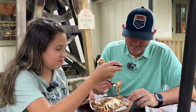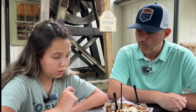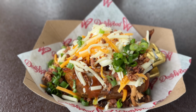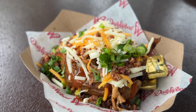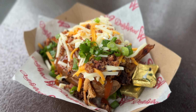All right. Cheers. Cheers. What do you think of the pulled pork loaded spud? I think it's very good and flavorful. I would want it just a little bit more warm, but I like it. I would say my only complaint about it is a little dry. Otherwise, the flavor of the barbecue itself is good. And then you can't go wrong with the cheese and sour cream and all this. If you like a good baked potato, the baked potato itself is cooked really well.